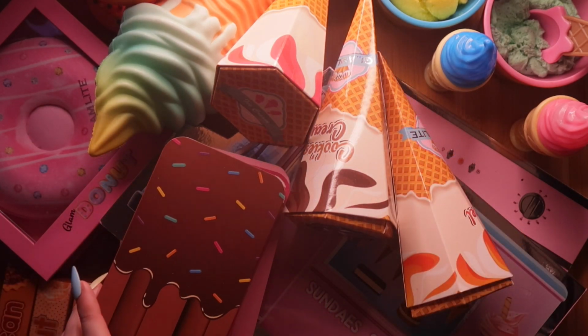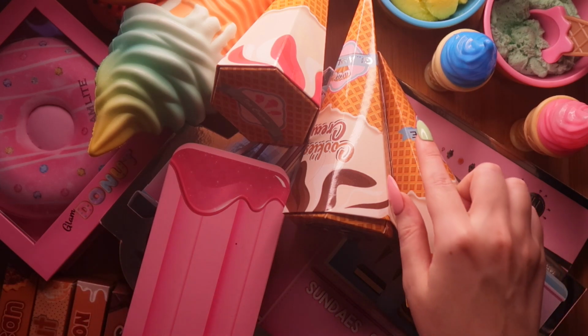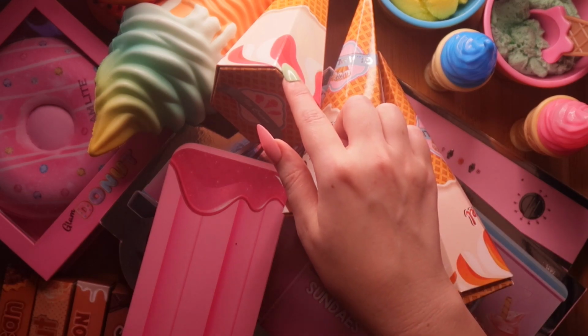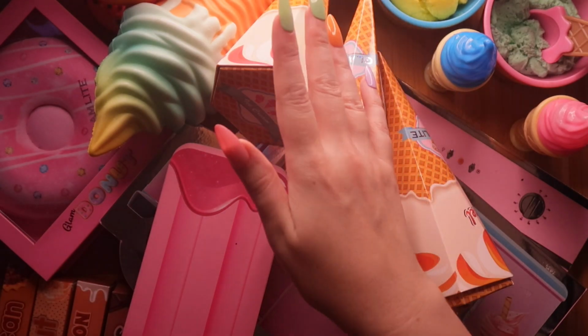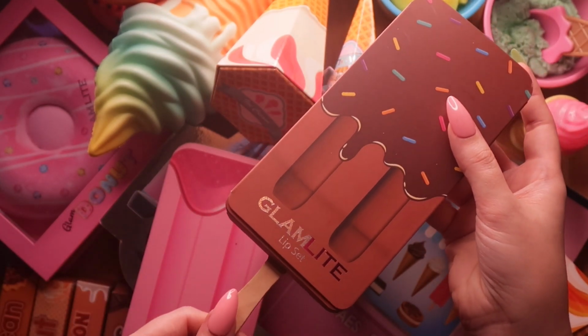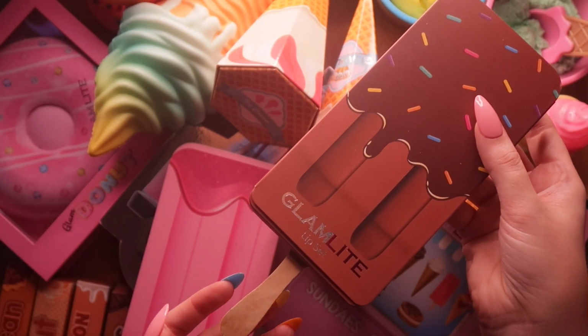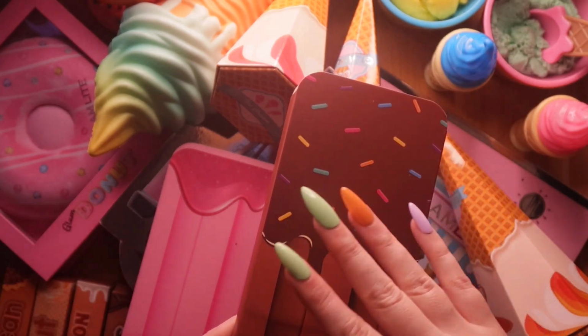So all of these ice cream treats are packaging for the lip products. These 1, 2, 3 caramel, chocolate, strawberry just have one lip product inside. And then these are lip sets, popsicles, and there's a chocolate one with the sprinkles and like a chocolate.